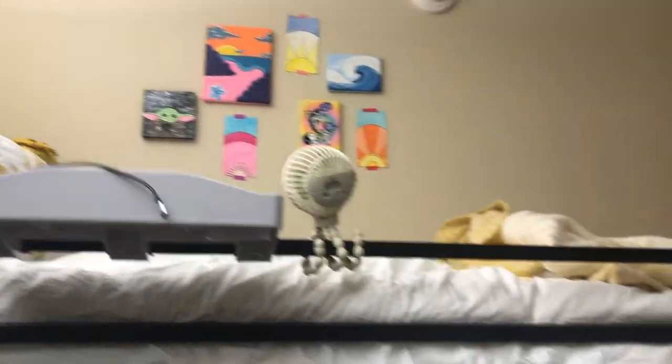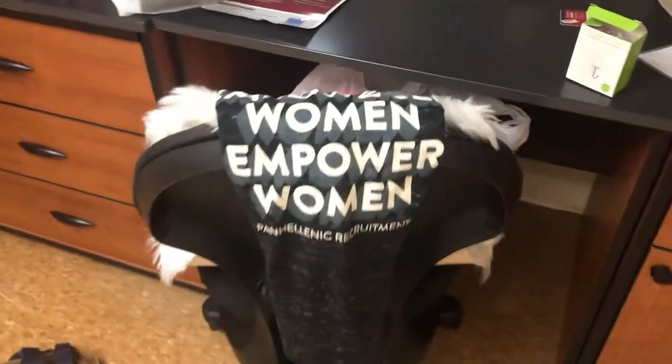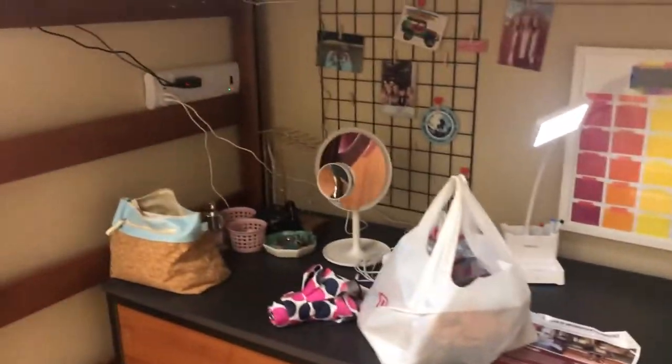A lot, guys. There's the bed and all that. The fan. I have stuff over here. Some waters and a fan and stuff. Laundry, backpack, my rest shirt. Oh my god. And my cowboy hat. Put wipers on here because I thought that'd be cute.